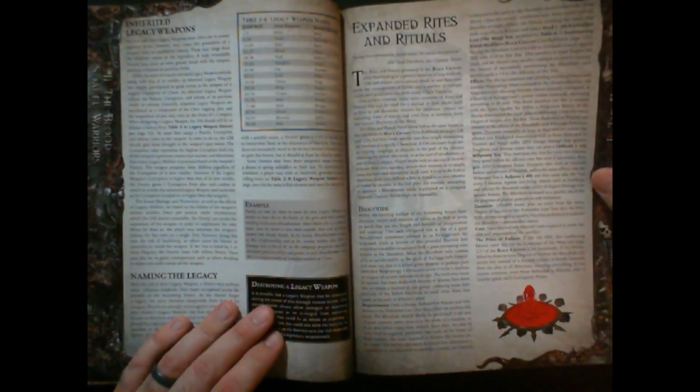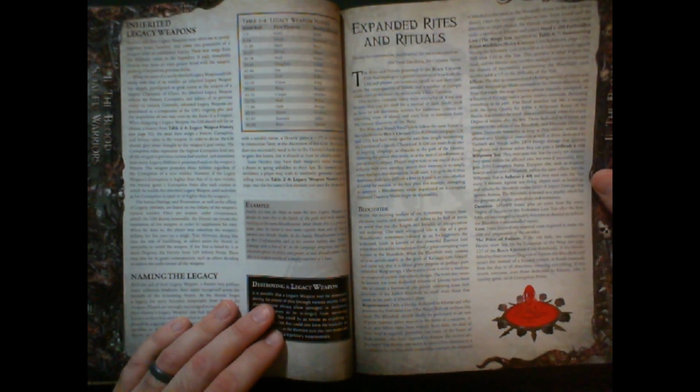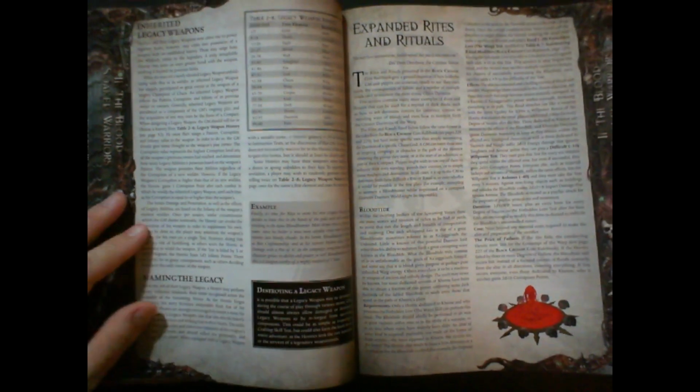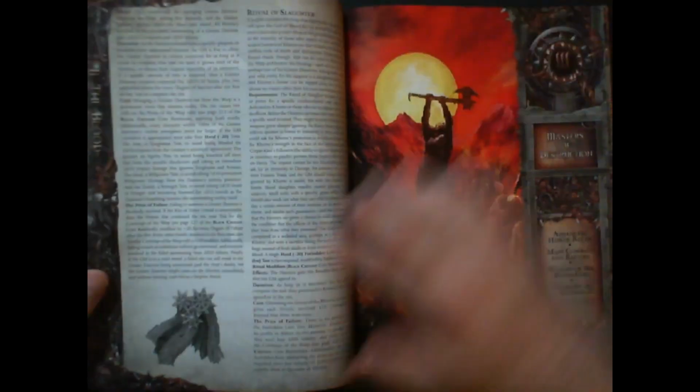Expanded rites and rituals. The rites and rituals presented in the Black Crusade core rulebook give a general overview of how both the GM and players can construct rituals to suit their own needs. The consequences of failure in a number of example rituals are used to summon the more iconic chaos demons. So again, you've got specific stuff to Khorne in this book here.